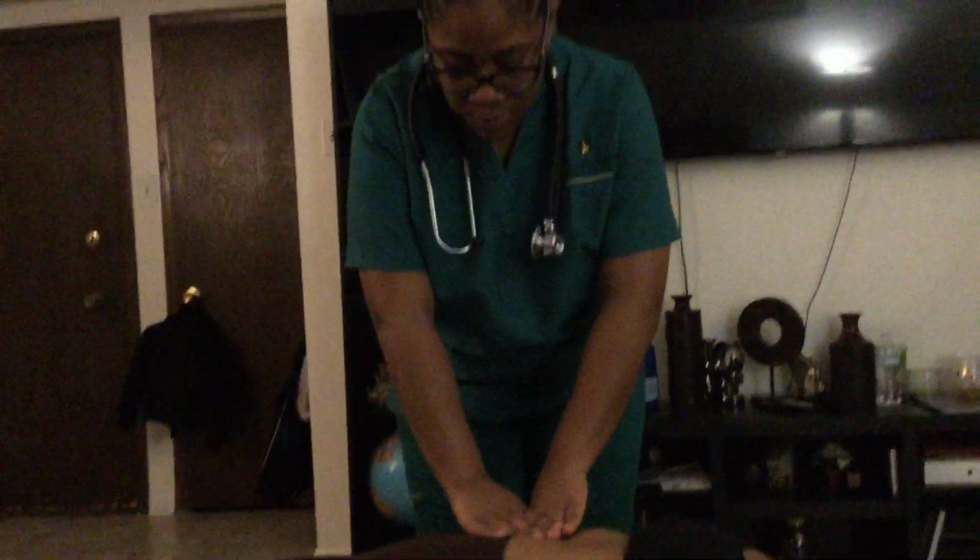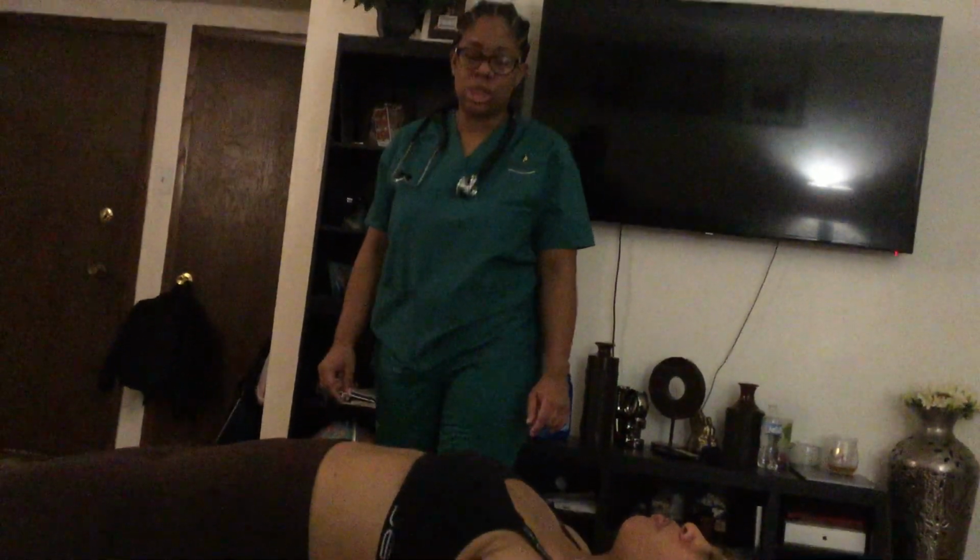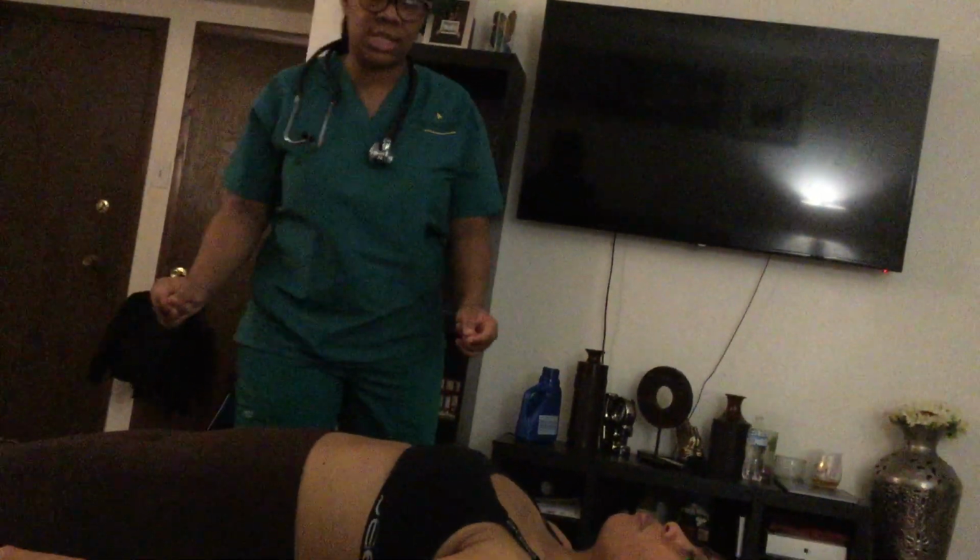Next, I'm going to palpate in all four quadrants for any tenderness. Did you feel any tenderness or pain? No. Okay, good job. I didn't feel any tenderness or pain as well, or any lumps. I am looking at the stomach. The stomach looks normal in shape. There are no abnormalities, no scars, bumps, or lesions.